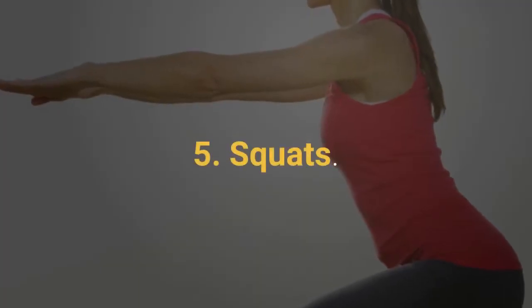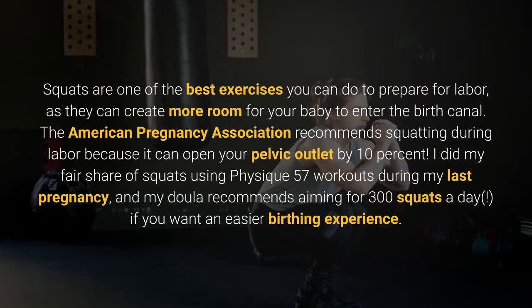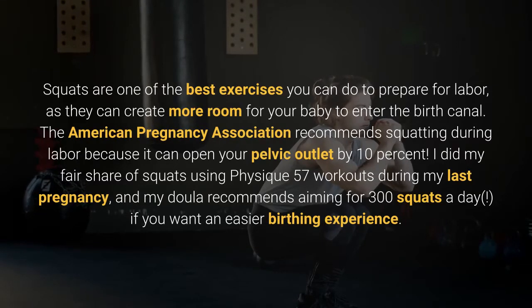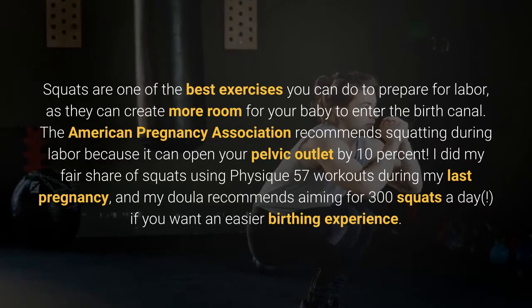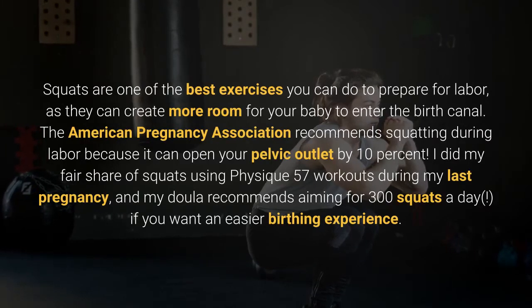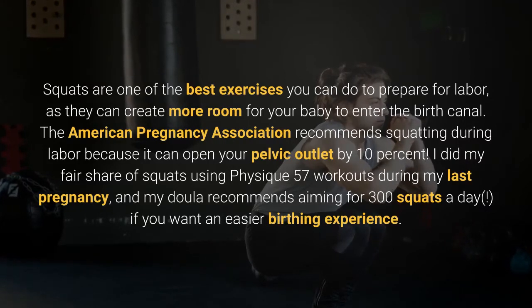5. Squats. Squats are one of the best exercises you can do to prepare for labor, as they can create more room for your baby to enter the birth canal. The American Pregnancy Association recommends squatting during labor because it can open your pelvic outlet by 10%. I did my fair share of squats using Physique 57 workouts during my last pregnancy, and my doula recommends aiming for 300 squats a day, if you want an easier birthing experience.